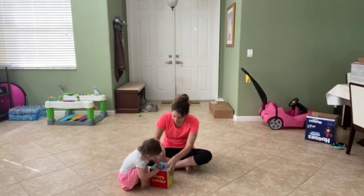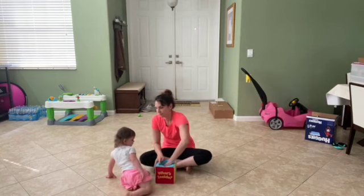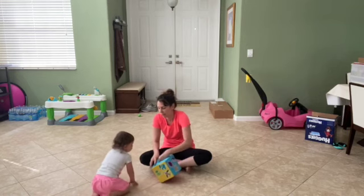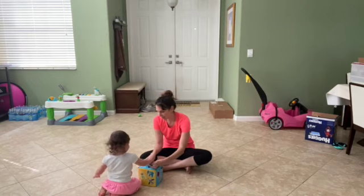Put your hand in. Hurry, hurry. Do you need help? Yeah. It's stuck. Mommy's got to get it out for you. Here, start with that one. Go ahead. What is that? Show everybody.